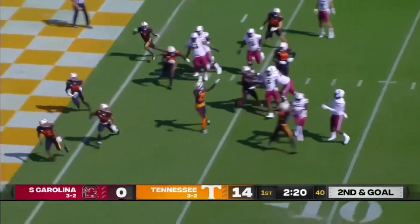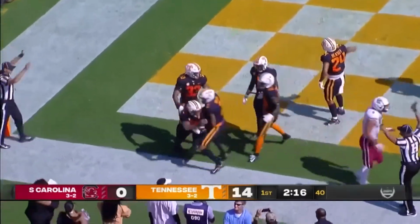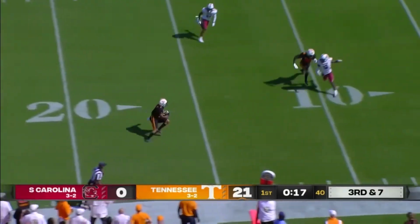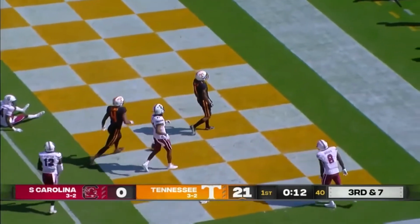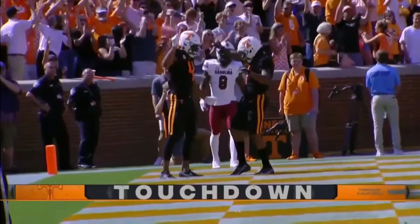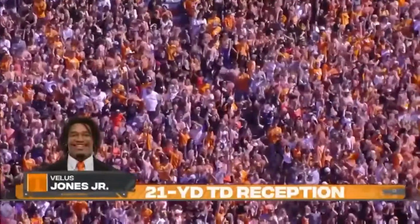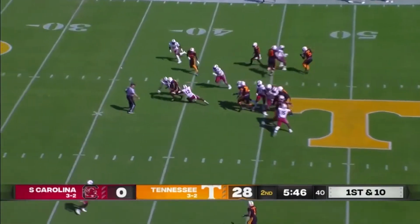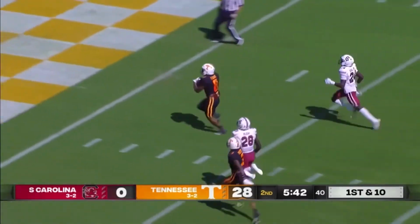Doty, halfback pass, and it's going to be intercepted. The Tennessee defense coming up huge again. It's Hooker. Another screen out to the right side, and this one, it's going to be busted loose for a touchdown. 21 yards on that pass there as Tennessee, yet again, adds to their first quarter lead. The Vols would finish the first quarter leading 28-0 because of their performance.